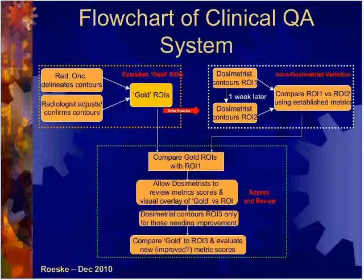And then finally, assessment review. We compared the gold ROIs to the dosimetrist contours, allowed them to review the metrics, and had visual overlays. Finally, in certain cases, depending upon how the dosimetrists do, they may want to review the contours and see if they can improve, and repeat the metrics to see what happens when they repeat the contouring.